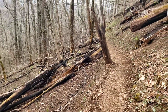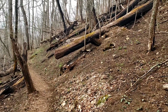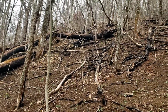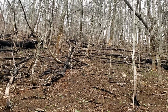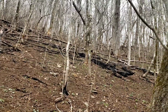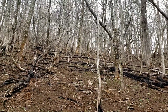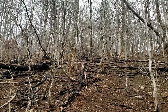Sight of a forest fire here. You can see all the burnt timber down. It's pretty white out. No leaves on the trees or anything. Very little growth, undergrowth. I'm sure that'll be coming, but I don't know how big of an area this is, but been hiking through it for a little while.